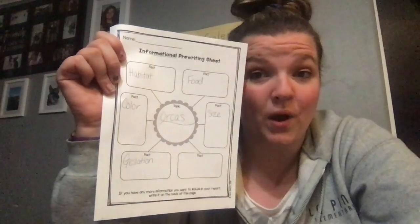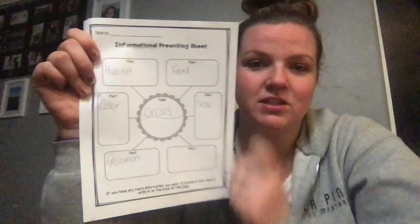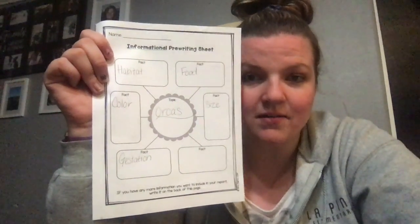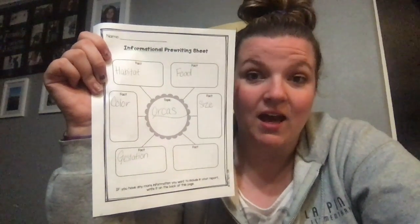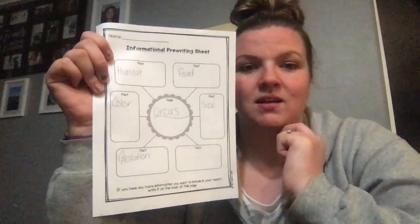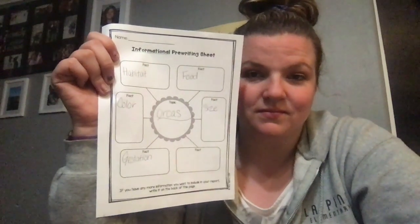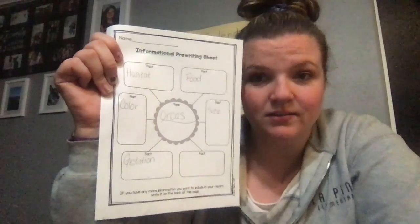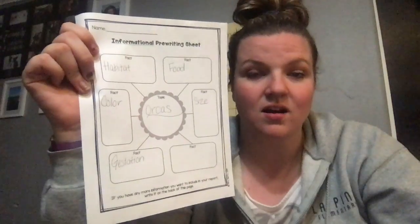I'm not just going to write habitat. I'm going to tell where orcas can live, which is another really cool fact. I'm not just going to say food. I have to tell my reader exactly what orcas can eat and what they like to eat. Over here, color. I'm not just going to say color on my page, right? I'm going to explain. But on this sheet, I can look at this and know exactly what each of these things are. So now for today, I'm done.